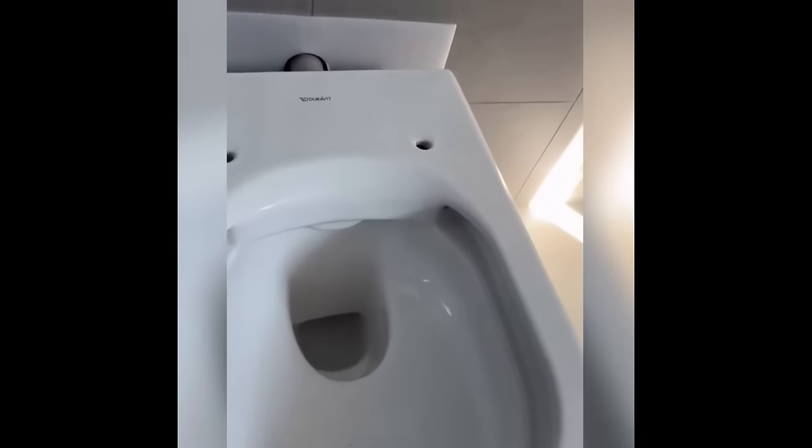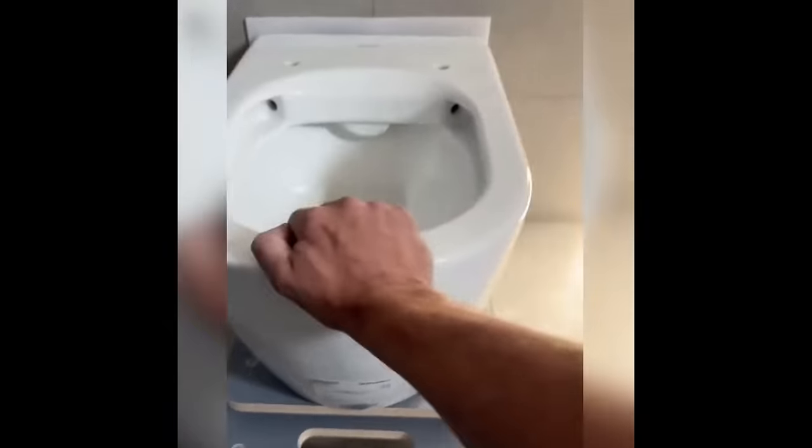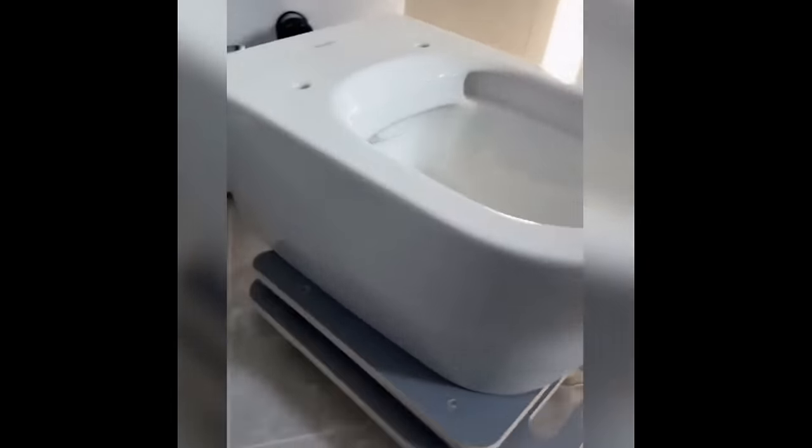Experience the innovation of a suspended toilet. Firmly anchored to the wall, with the convenience of a mounting carriage that enables effortless installation by a single person, hassle-free.